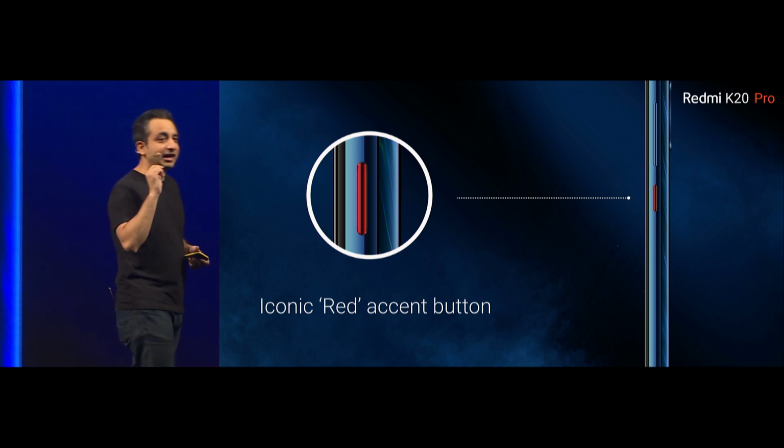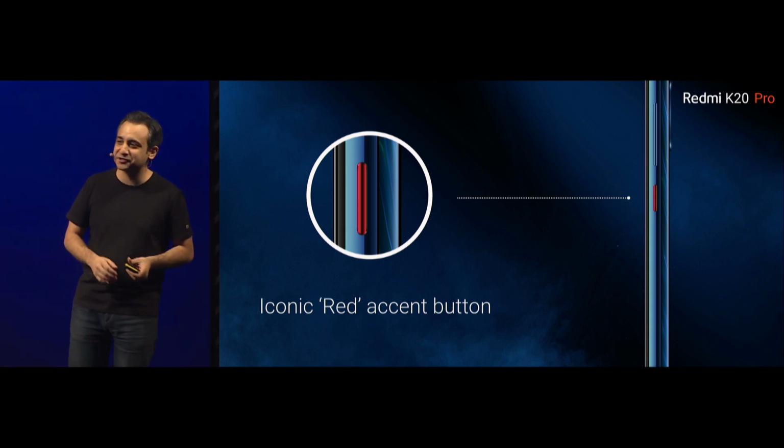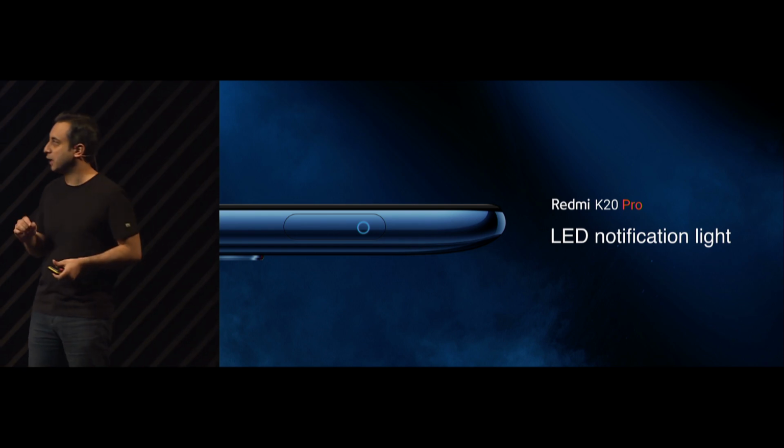For example, LED notification light. Yes, we are a flagship and we still have a LED notification light, and it comes in like no other. So you've got a very unique LED notification light up top.